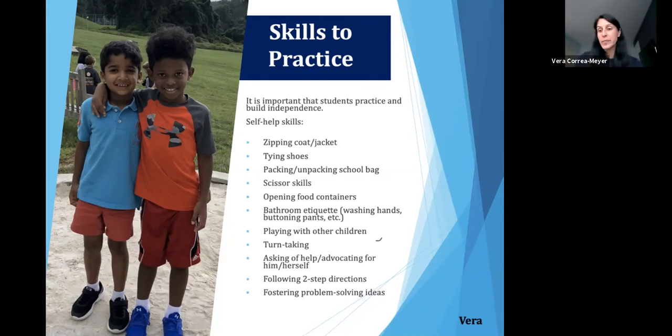And fostering problem-solving skills. I get it. It's easier to sometimes just do it for your child because you got to move on, but letting your child figure out how to solve a problem is awesome, right? So they don't crumple when there is something that's hard and difficult for them because they're not used to trying to figure it out on their own, would be huge. That would be awesome.